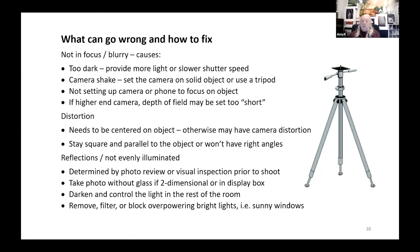In higher end cameras, you can actually set the focus, and even with some of the newer iPhones, and I'm sure your Samsungs and stuff, you can set the focus so that you can tell relatively easily what's in focus and what's not in focus. For all of these things, one of the easy ways to do it, particularly with a phone or a camera, is they have a review mode.